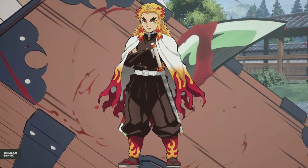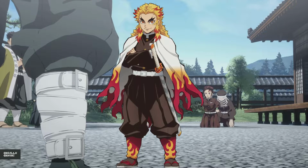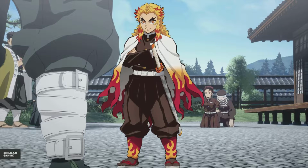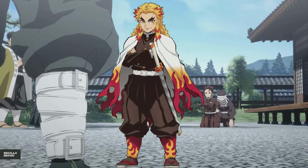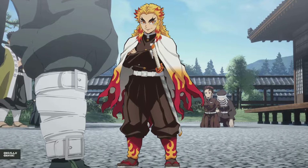His hair is flaming. The only thing is maybe his eyebrows are a little weird, but it doesn't matter, bro. He's got the fire eyes, the fire sword. His hilt is a flame, or is that the right word? Hilt? I'm pretty sure that's the right word, right? Yeah, hilt.